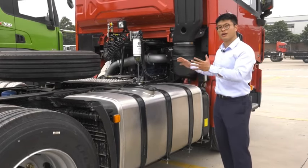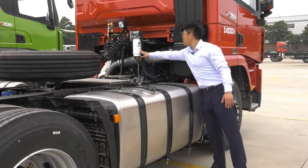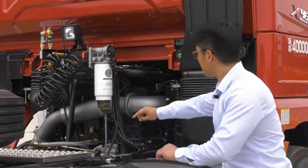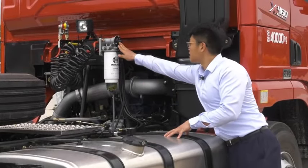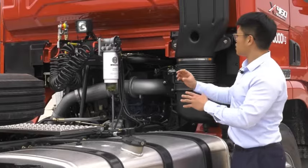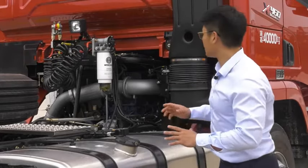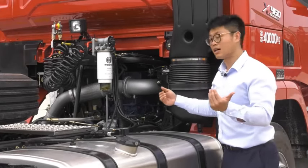about 1,950 liters. And over here we can see this is the fuel filter with the fuel system protector. So normally when the oil comes out, this fuel filter can filter the water from the oil, and inside this fuel system protector, we have an electrical pump. This pump can be used to exhaust the air from the pipe and make it easier for the drivers to start the engine. And it can protect the starter and make it last a long service time.